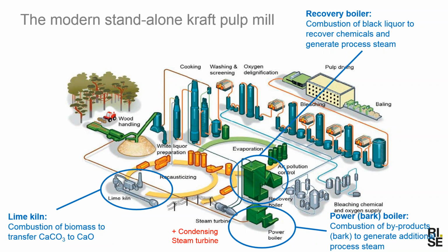Standalone in this case means that we don't have a paper machine or a paperboard machine or a carton machine included, but only a pulp dryer. And a pulp dryer consumes much less steam than a paperboard machine.